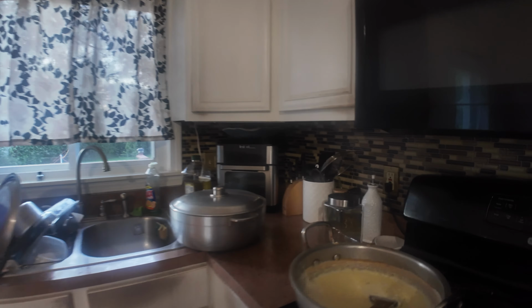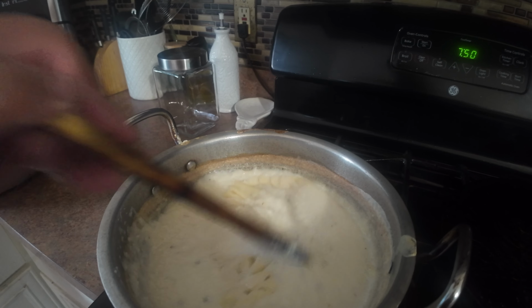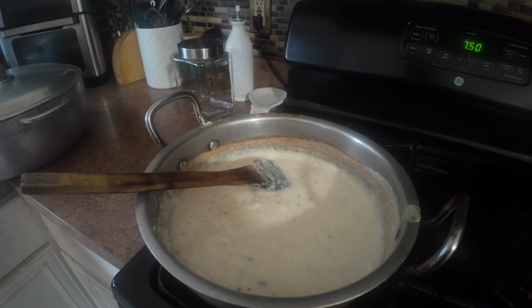Okay, guys. Thank you. So in order to thank my husband for the camera, I made him some kheer. Kheer is one of his favorite desserts. So I made some hot kheer for him, and we'll put it in the fridge to chill, because he likes it cold.